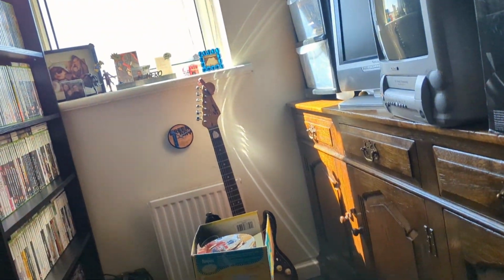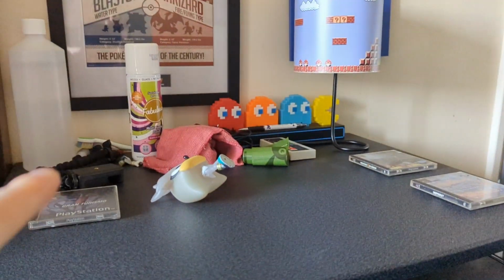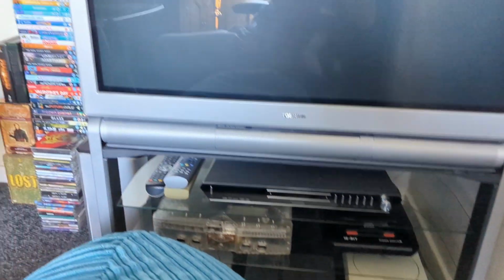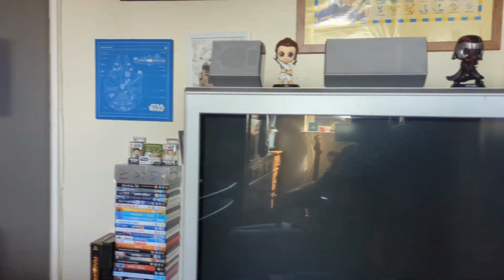So this is sort of, I just do retro gaming here. So 360, or PS3 and all that sort of stuff, I don't really bother with a great deal. I'd like to, but I just don't have space. Could maybe get something on here, but I'm happy sat there. All these are easy to just plug in and play. And yeah, I have loads of fun.